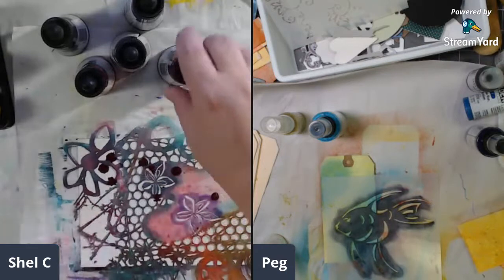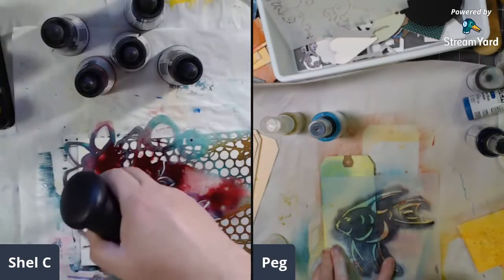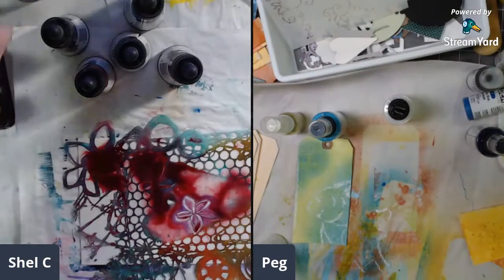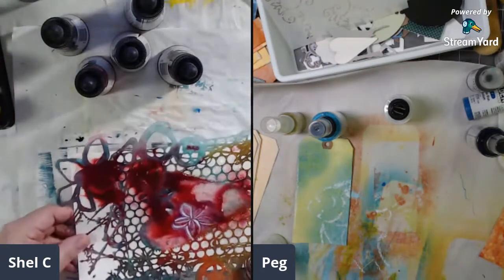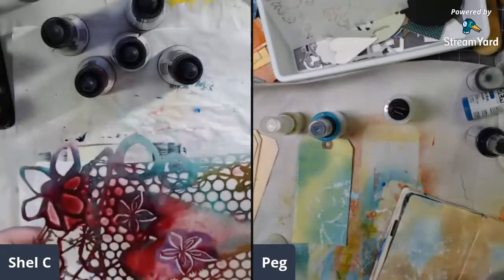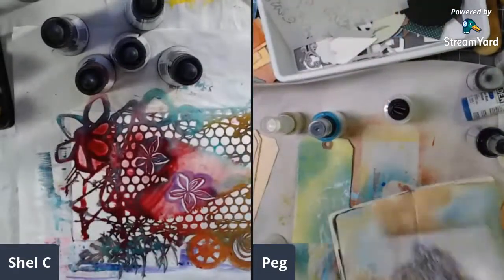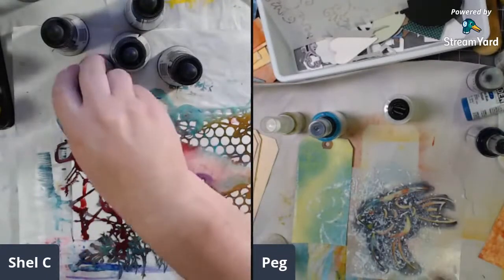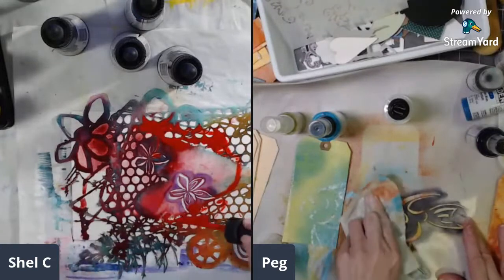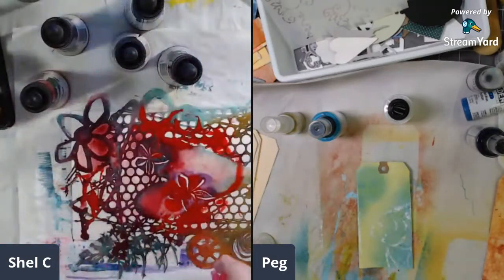Actually, I'm going to start by putting a coat of white down first. See what I can get with that. And get another book here. Take some of that off of the stencil onto another background because we're not going to waste it. I've just got these pages out here. And clean it off because this stuff dries pretty fast. But now I've got kind of the outline of the fish there.